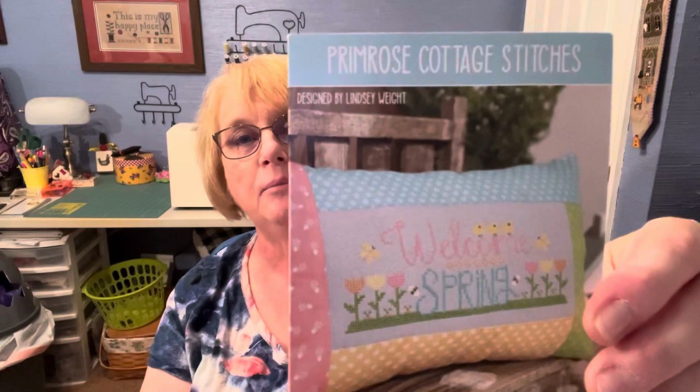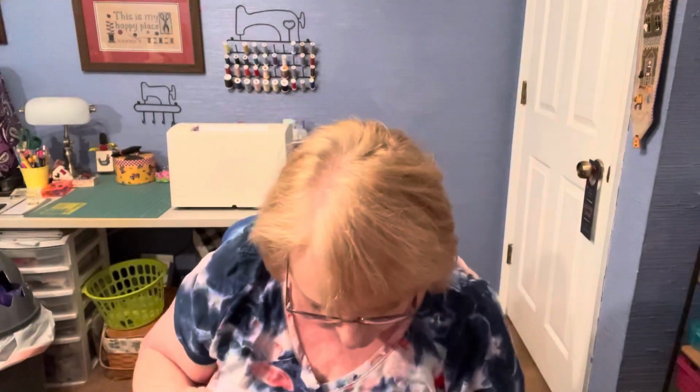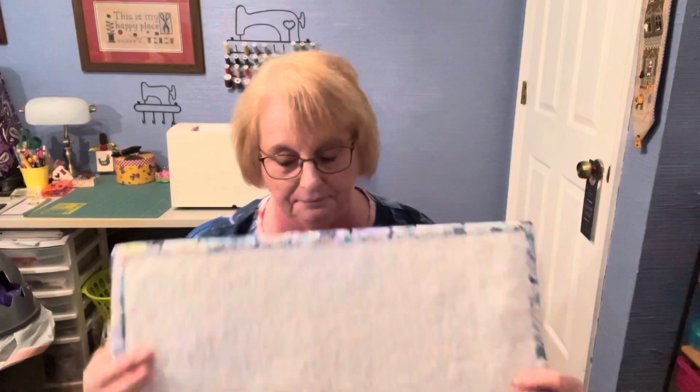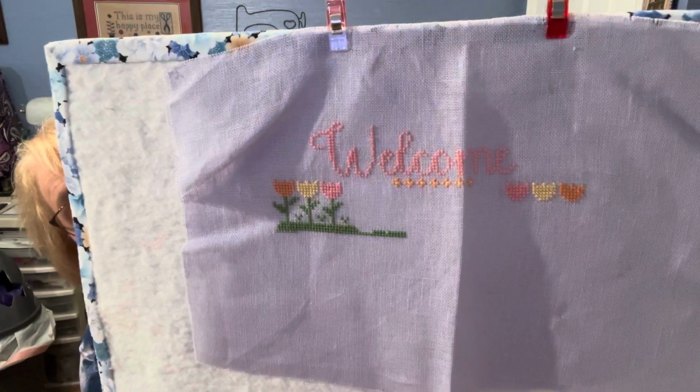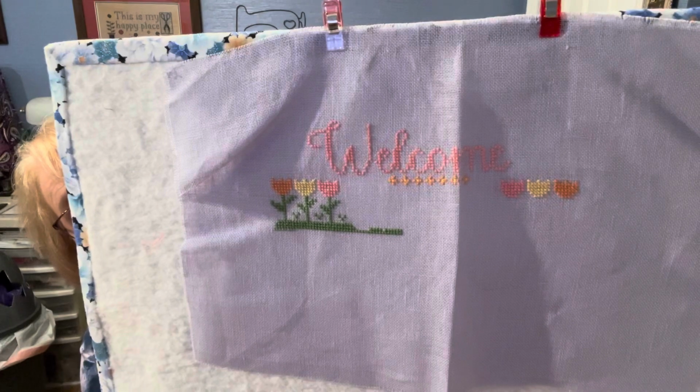Okay, the first WIP I have, which I'm surprised is still a WIP, but I just got squirrely. This is called Welcome Spring, and it's by Primrose Cottage Stitches. And I have not ironed anything. This one is on a lavender 28 count from my stash, and this is what I've got accomplished so far. This is probably going to be a next year finish since we're almost into summer. But I like it. If I just didn't have so many things to do, I would be getting started on it. So this is Primrose Cottage Stitches Welcome Spring.